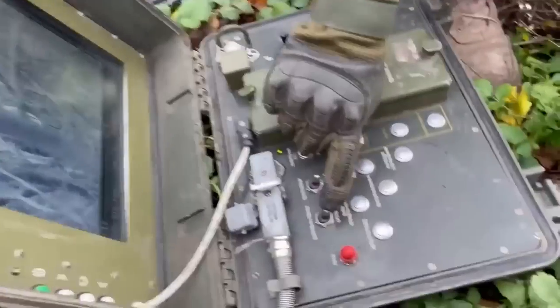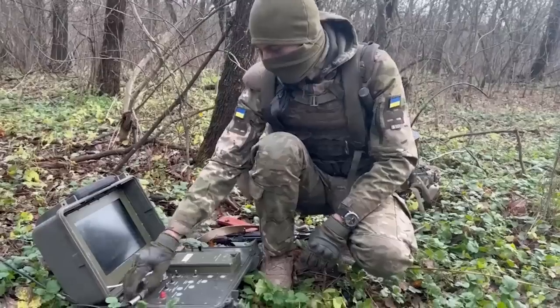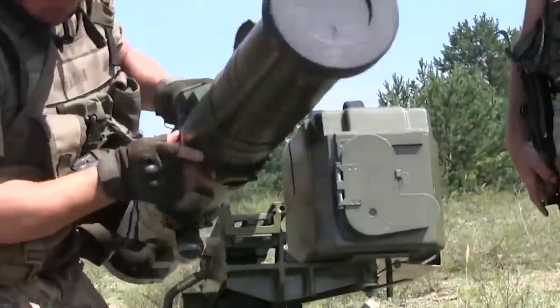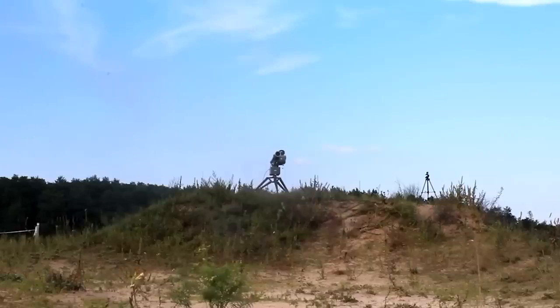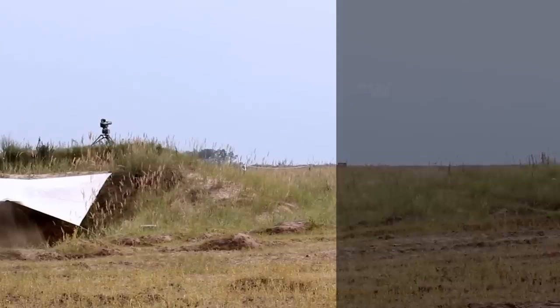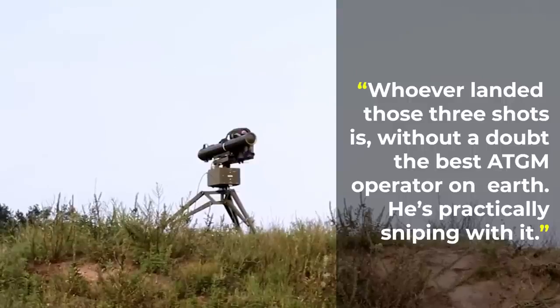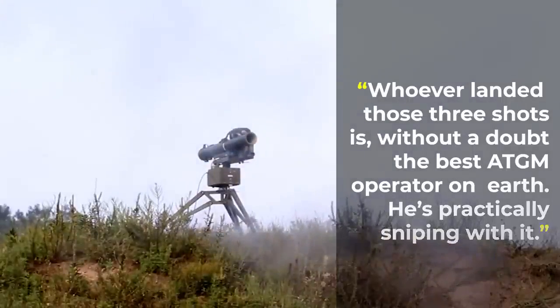In addition to the missile's own targeting capabilities, Ukrainian troops have also showcased uncanny human-guided accuracy in videos like that of the Death Ray. As one Twitter user replied to the post, "Whoever landed those 3 shots is, without a doubt, the best ATGM operator on Earth. He's practically sniping with it."